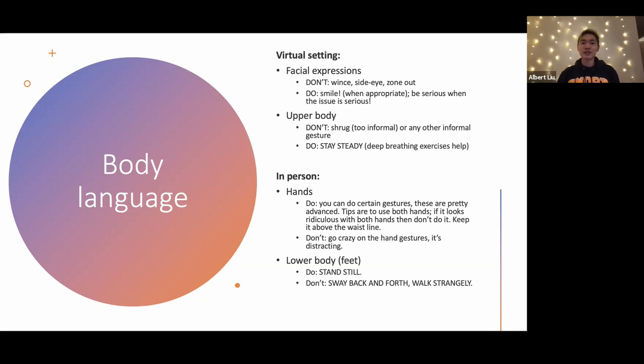If you're saying something like, I'm going to save the world, that's something that you should be smiling or passionate about. And on the flip side, if you're talking about a serious issue that you're also passionate about, you want to maintain your serious level of facial expression. In the end, just watch what your face is doing, because that's all we're seeing in a virtual setting.